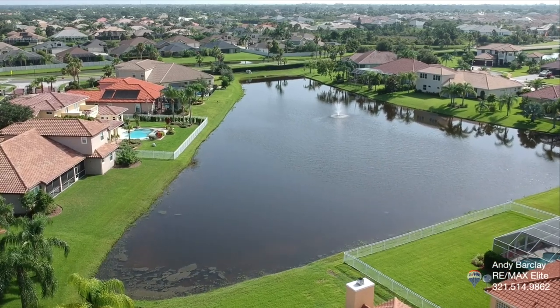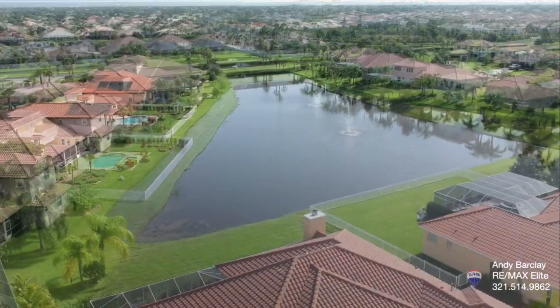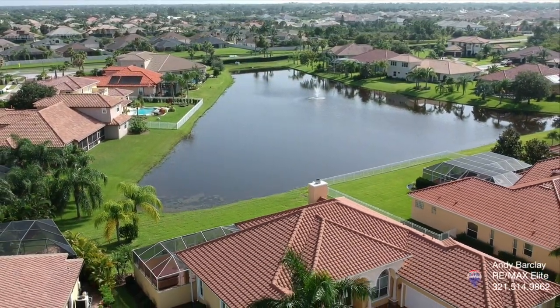Today we are visiting 4124 Waterloo Place in Melbourne, Florida. This custom home was designed and built by Stanley Builders in 2011, and it is full of high-end details and thoughtful touches.